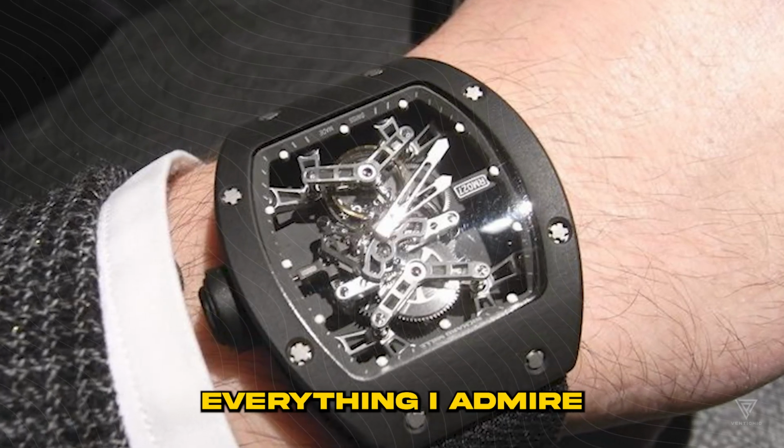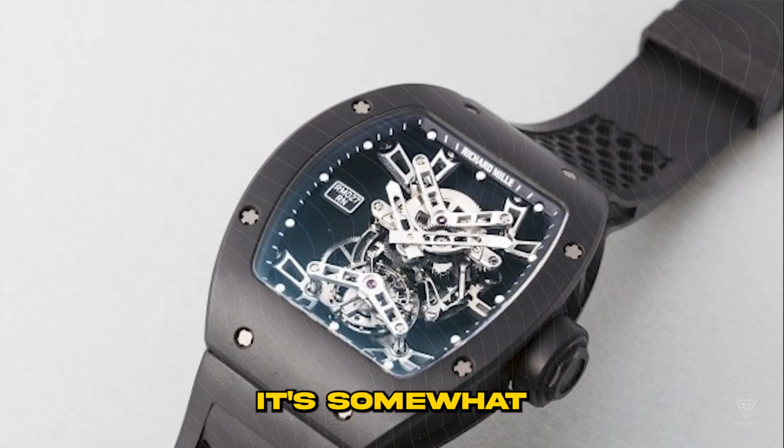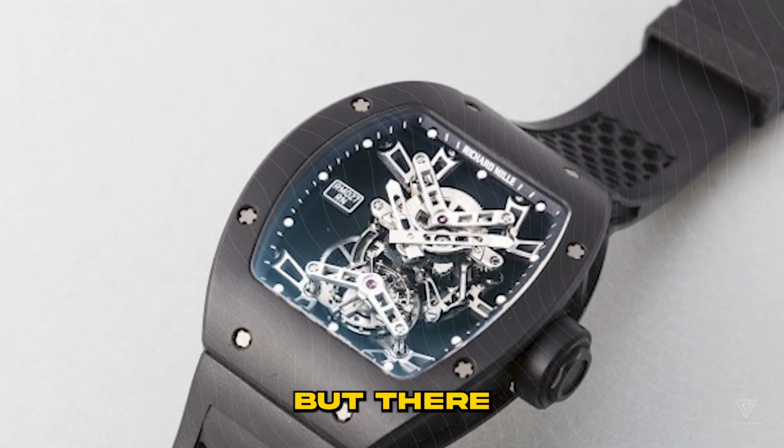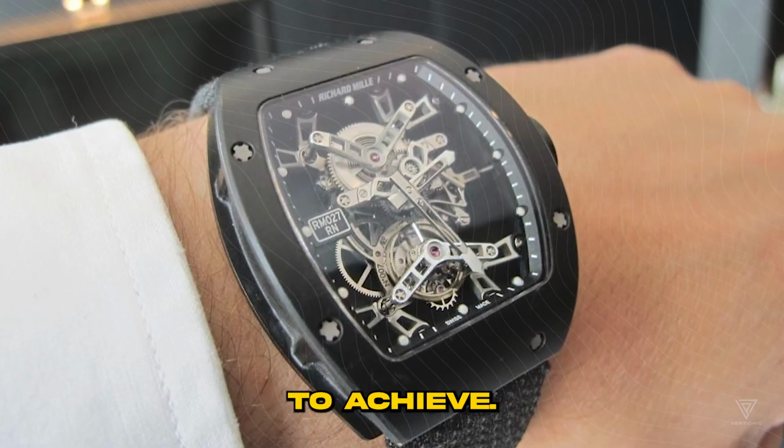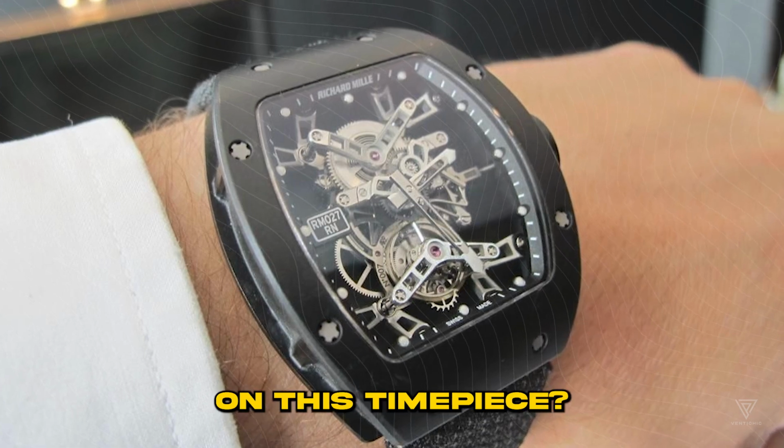This watch embodies everything I admire about watchmaking. It's somewhat reminiscent of Hublot, but there seems to be a more deliberate purpose behind it, a clear goal they're striving to achieve. What are your thoughts on this timepiece?